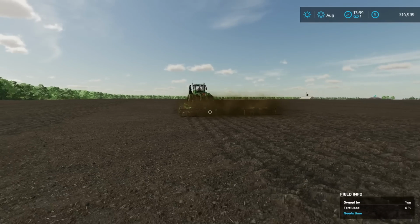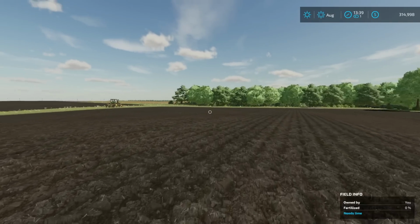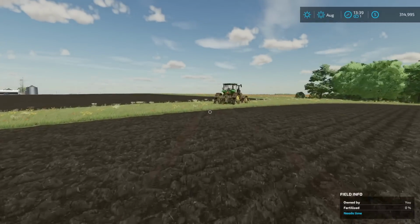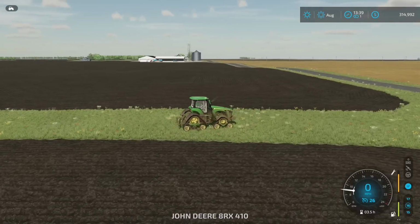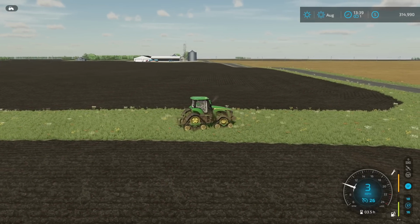I don't know that you're going a whole lot faster than 6.5, 7 miles an hour with a ripper like that, depending on how deep you're going. Either way, we've got the 9RX on there now, and it should do a good job if we do run into any hills or anything like that. This one was just a little bit underpowered for what we were trying to do. We'll run this back up to the farm here with us and get to the spraying.